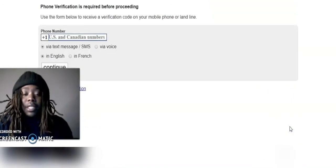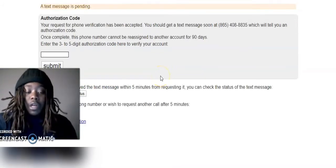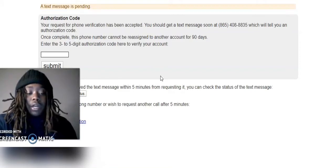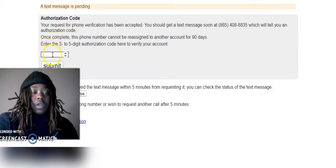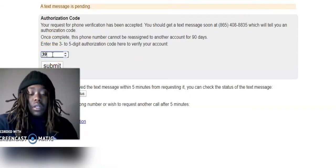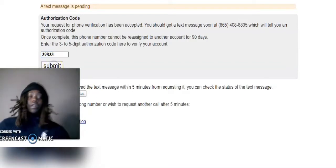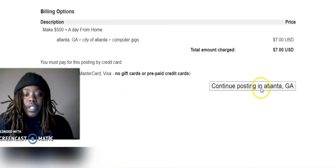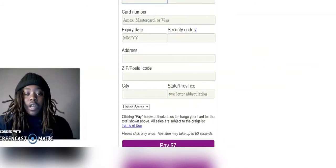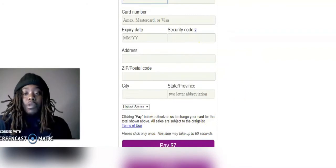Once you click publish, you're going to have to put your telephone number in. So I had to use my Google number because my other number, I have multiple accounts and it was connected to that. So I just take the pin that they sent me, and just post it. Alright. Now, continue posting with your first and last name, everything, card number, and you pay the $7. And then once you do that, guys, your post will be up.